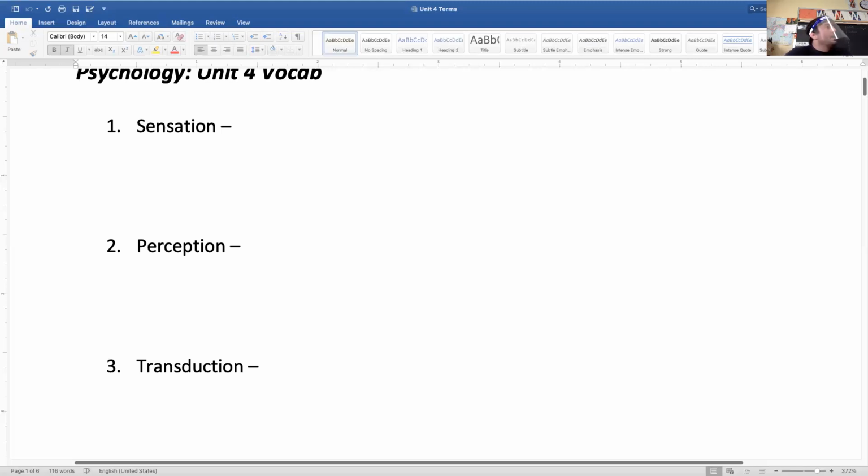All right, what do we got? Sensation. Allison, what do you have? The process by which our sensory receptors and nervous systems represent stimulus. Yeah, good job. So we'll talk today, the brain actually doesn't interact with the outside world directly. It does it through sensation, obviously sensing the world around it, and perceiving the information within the brain. We'll talk about that process called transduction today. So perception, what do you have? Go ahead. Brady, what do you have for perception?